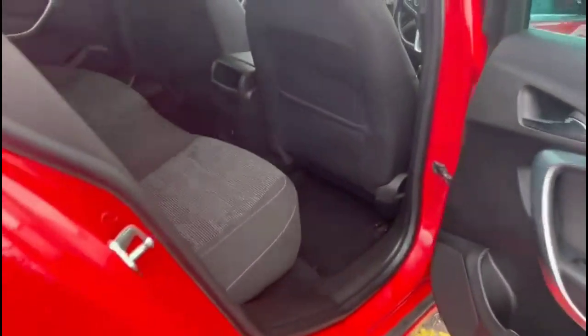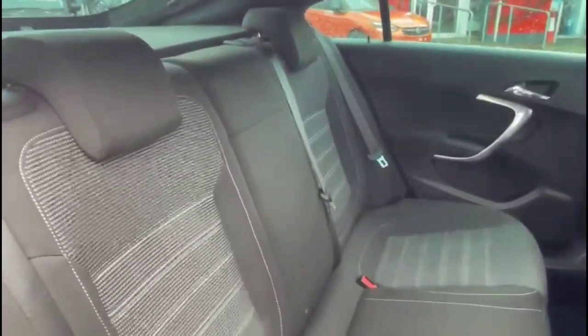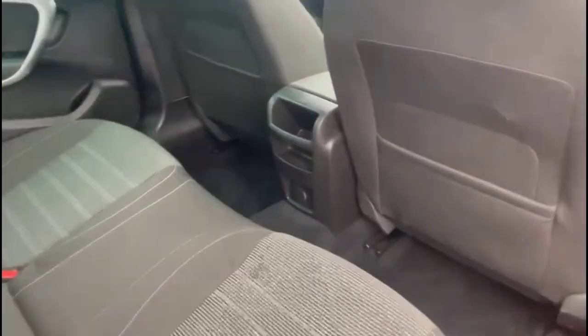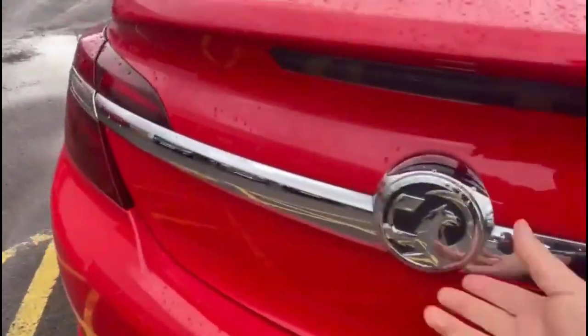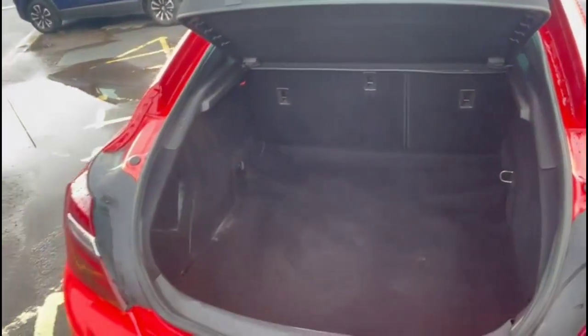As we look inside the rear, there's a spacious seating area for the rear passengers consisting of individual headrests plus ISOFIX provision on the outer rear seats. And as we try the tailgate, you'll find a spacious boot with a 60-40 split folding rear seat.